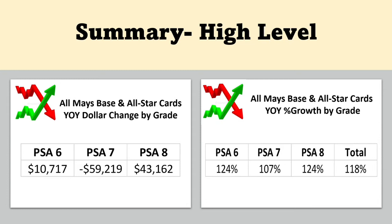Now, if you look at overall growth, it's very interesting that the 6 and the 8 grew at exactly the same amount, whereas the 7, even though in total dollar change was negative, the percent growth, if you take all the cards together, still grew 7%. And overall, Mays cards grew 18% in all 3 grades.